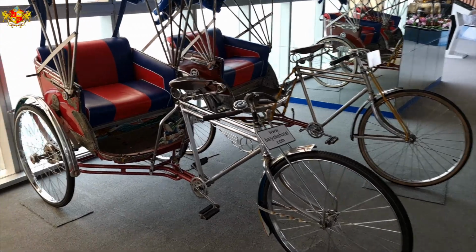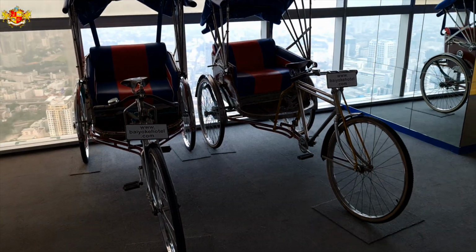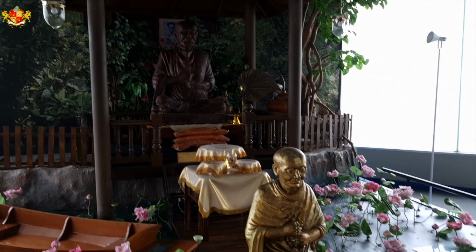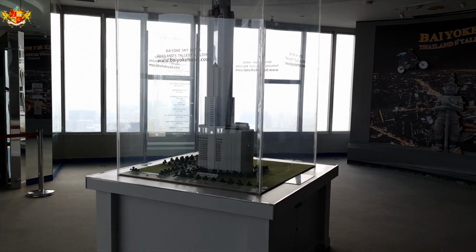Here's the real old-fashioned tuk-tuks. So that must have been, I don't know, a really long time ago. Very nice. Very peaceful looking. Here's how the building looks.